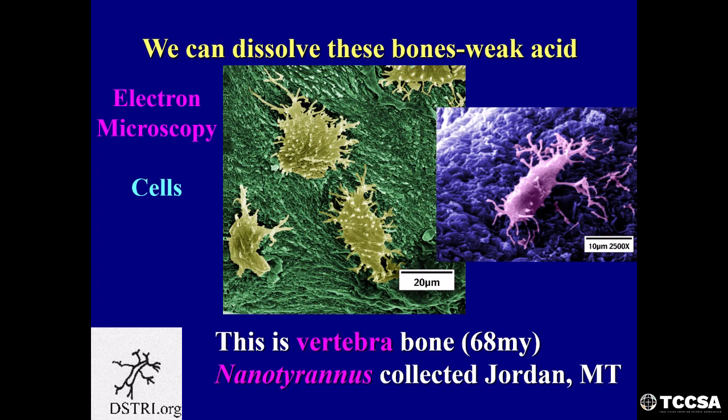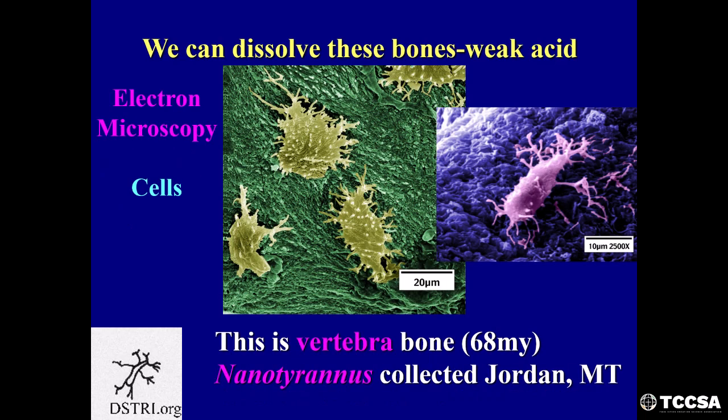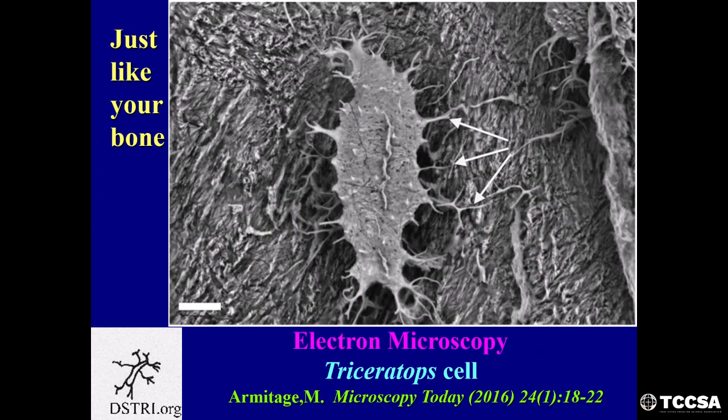Look at these cells. This is under my electron microscope. We're collecting them from everything. This is Nanotyrannus vertebra. I think the previous one was Triceratops, the horn. That guy right there produced those cells right there. That's Nanotyrannus. Here's this marker. That's 1/10 the width of one of your hairs. See that? The length of this line is 1/10 the diameter of one of your hairs. And look at how tiny that cell is. So these are really small and they shouldn't be there. They should all be dust.